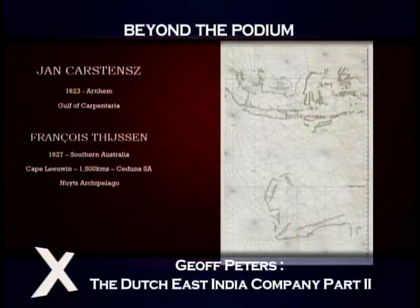Francois Thyssen mapped southern Australia. He cruised along the roaring 40s of the southern Indian Ocean until he came to Cape Leeuwin in what we now know as Western Australia. And then he was given permission by the VOC officer on board the vessel at the time, Peter Nuyts, to map the area. So they mapped 1,500 kilometres of the Western Australian and South Australian coastline, all the way to what we now know as Ceduna, before turning around. He actually named the whole location in honour of Nuyts. He called it Nuyts Land, but that was never ratified. And in the end, we're left today with the Nuyts Archipelago, which is made up of a few islands off South Australia.